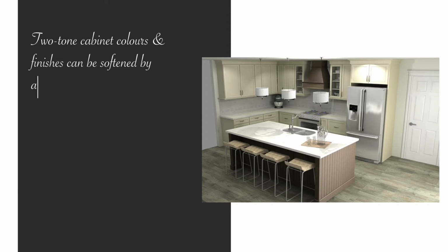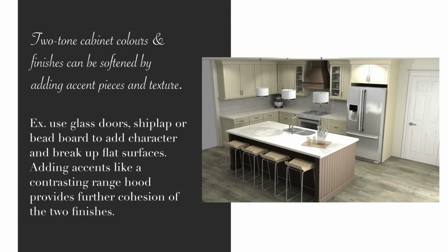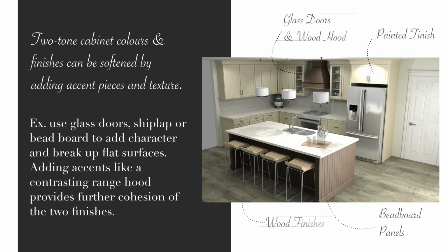Two-tone cabinet colors and their finishes can really be softened by adding accent pieces and texture into the kitchen. An example of this would be if you have a wood grain island like you see in the photo and a painted perimeter, adding in the wood stain to the perimeter somehow, such as a wood cabinetry hood over the stove. Another way to lighten the 2 different textures of cabinetry going on in the kitchen is to break it up with glass doors and beadboard paneling on the island. It just adds another dimension to these finishes and really softens the whole look.